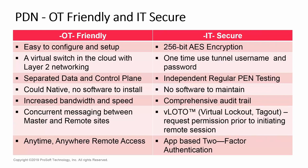So it's a virtual switch in the cloud with layer 2 networking, so it's simple. You've got that separated data and control plane, so it gives you very, very high reliability in terms of your remote communications. No software to install or maintain or learn and understand. You've got that increased bandwidth and speed, the peer-to-peer communications between your remote sites. And of course, the other advantage you have is anytime, anywhere remote access.